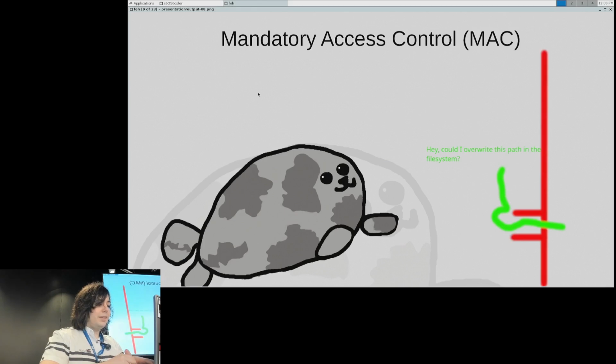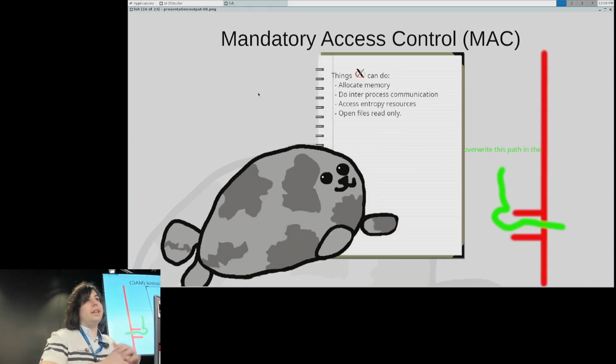Mandatory access control basically works so that the kernel keeps a record of what every process can do in what is called the MAC context, or mandatory access control context. And it keeps a record of all of this and inherits it from process to process, so you always have a clear path of what a process can and cannot do. In a normal Unix mentality, you specify what a process cannot do rather than what it can do. Here that's flipped on its head. You have to specify what it can do and everything else is denied.